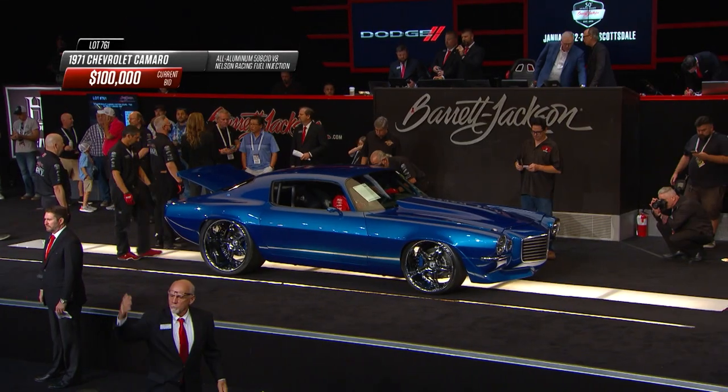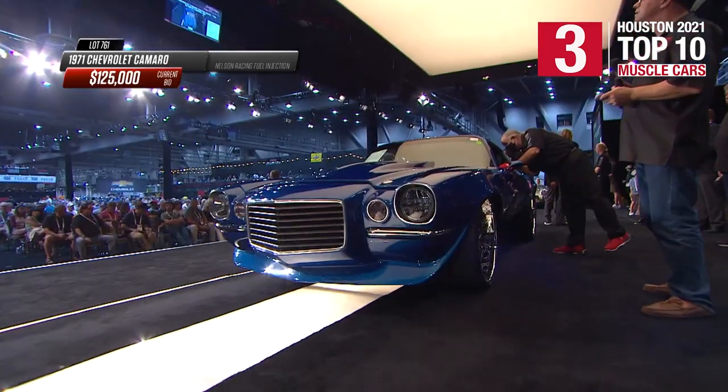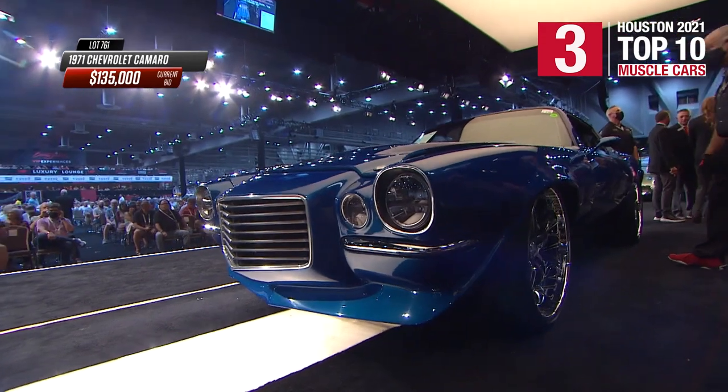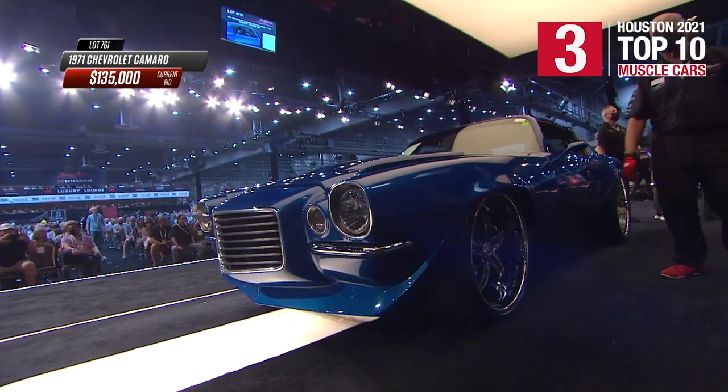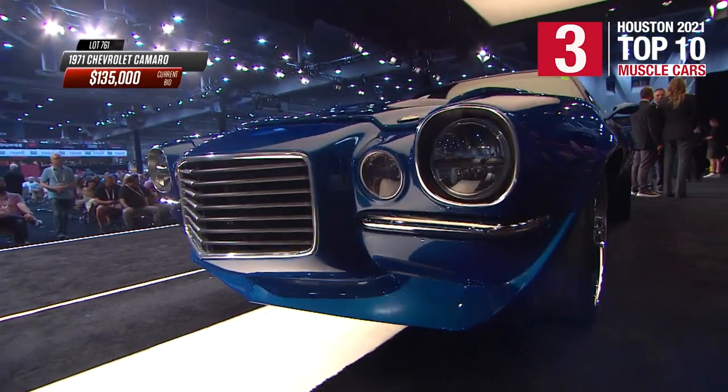And up there right now, a 1971 Camaro Custom. Let's call it the Ultimate Camaro. Yeah, they're making a big deal out of 598. Well, that's the cubic inch displacement of the all-aluminum Scott Shafiroff big block Chevy under the hood.